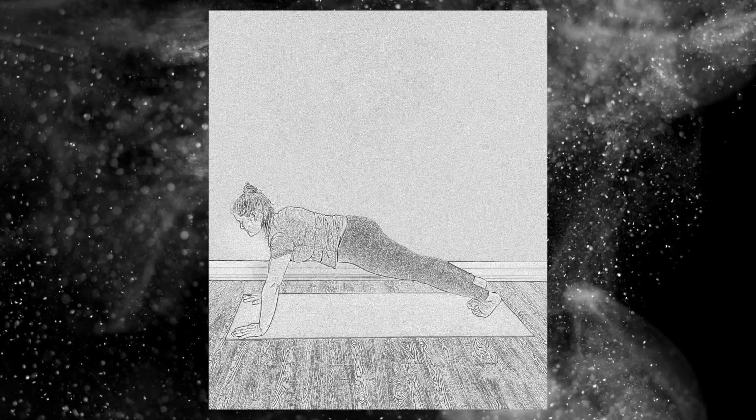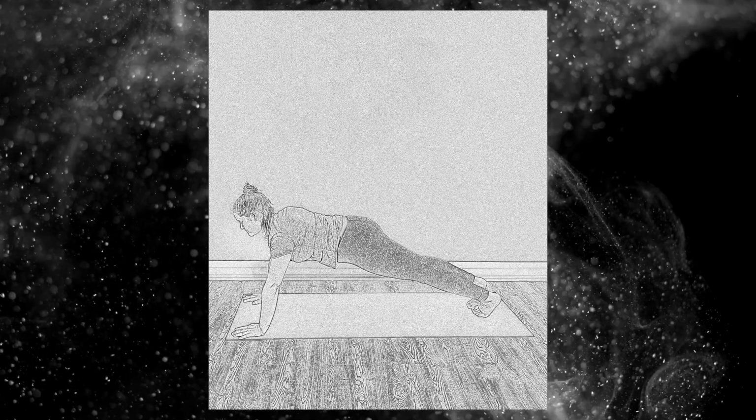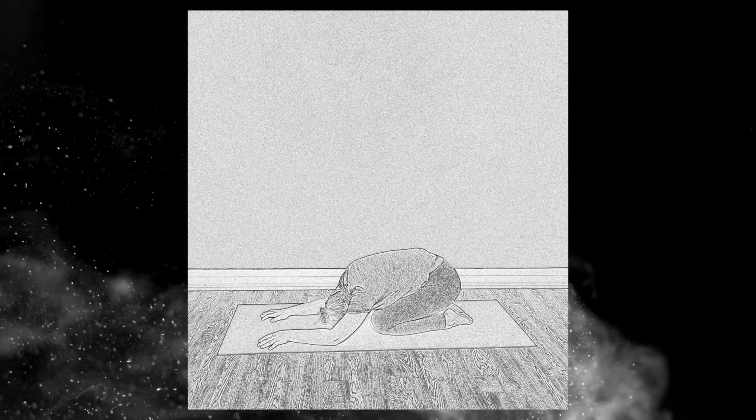From wherever you are in this plank posture, take one last breath in. Exhale, let's press back into our child's pose. One last resting posture here before we move on.